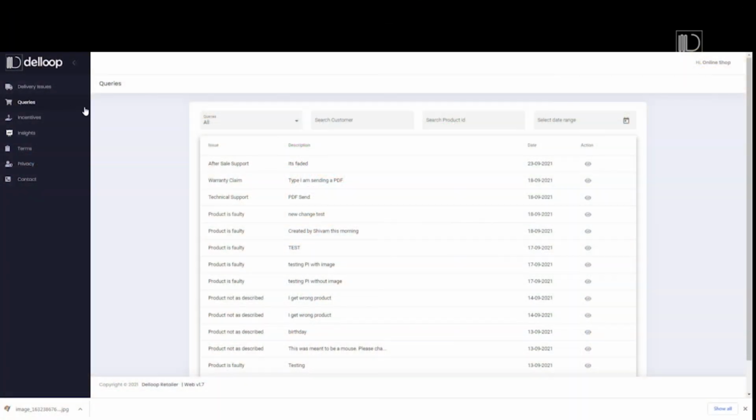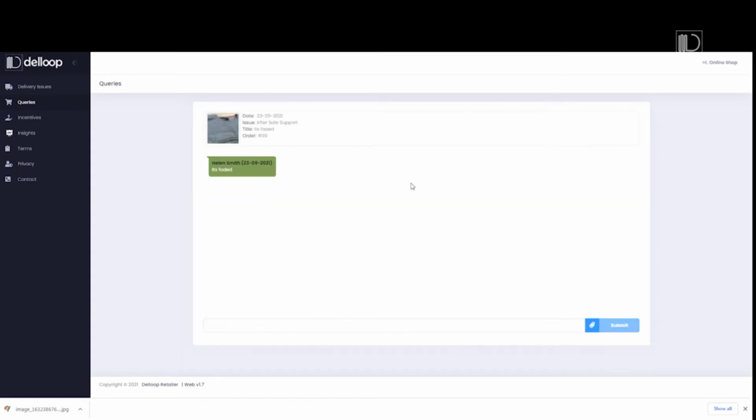Just as for the delivery issue, in the background, Delloop sends a packet of information to the retailer, identifying the customer, details of the order, and the product. It's routed to the after-sales support team at the online shop, who reply that they are looking into the issue.